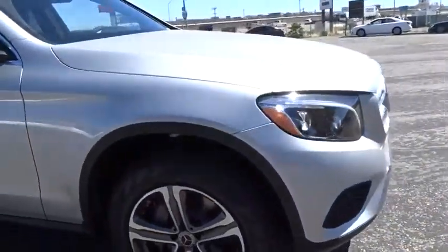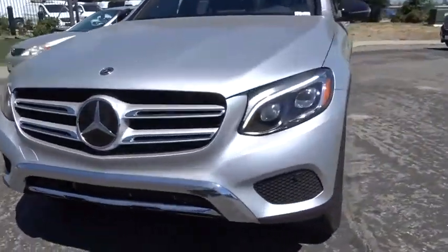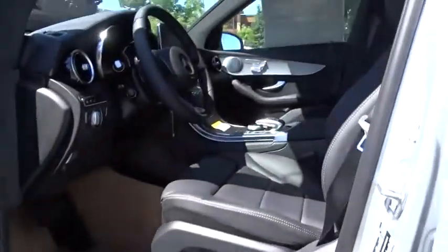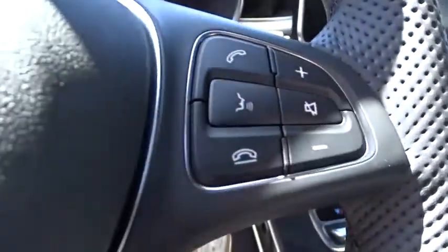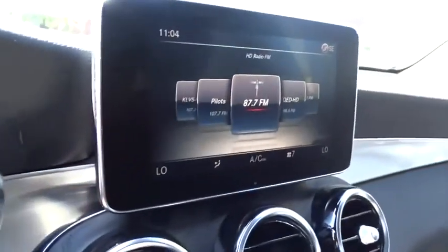Backup camera, steering wheel audio controls, power passenger seat, power liftgate, anti-lock braking system, remote engine start, all-wheel drive, traction control, keyless entry, stability control, Bluetooth, leather-wrapped steering wheel, adjustable steering wheel, power steering, keyless start, floor mats, four-wheel disc brakes, auto-dimming rear-view mirror, aluminum wheels.